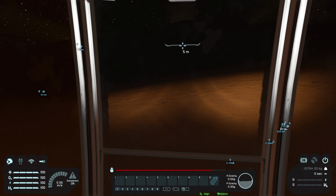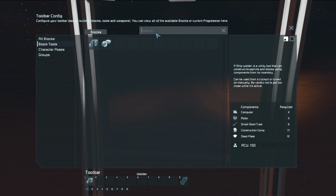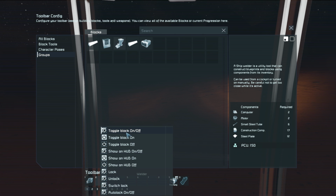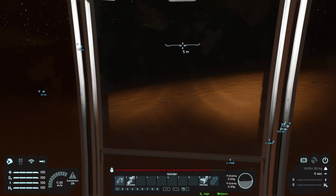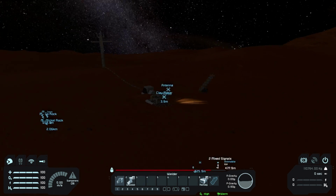I'm actually kind of... oh shoot, I need to reset all my stuff now. Block tools, welder, what do we need? The battery group, we have those right here. So batteries, we're going to toggle recharge on and off. Should be on recharge right now. We need our landing gears, which we're going to switch the lock of, and I think that should be good. I think we're still missing a landing gear, but I'm not... Oh, dang it, we can't zoom in on it.